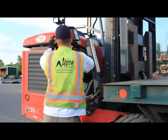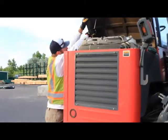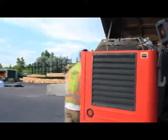Ensure your mud flaps are intact. We have had inspectors write us up for mud flap violations. It's better, easier, and cheaper to get them replaced than to get a violation.